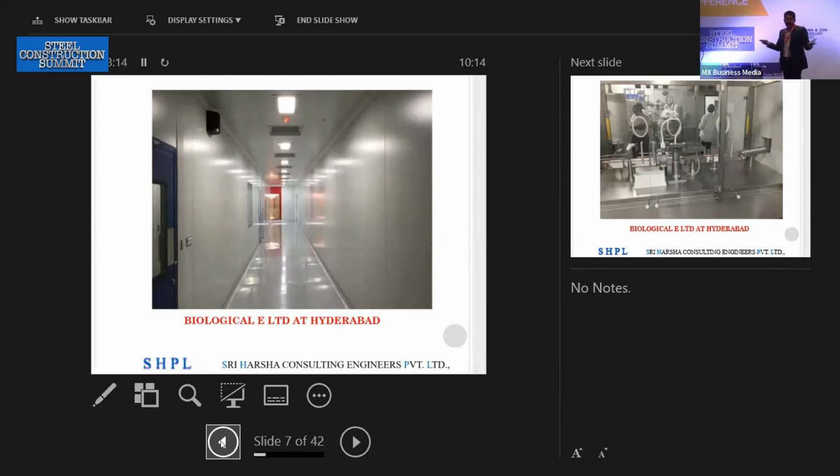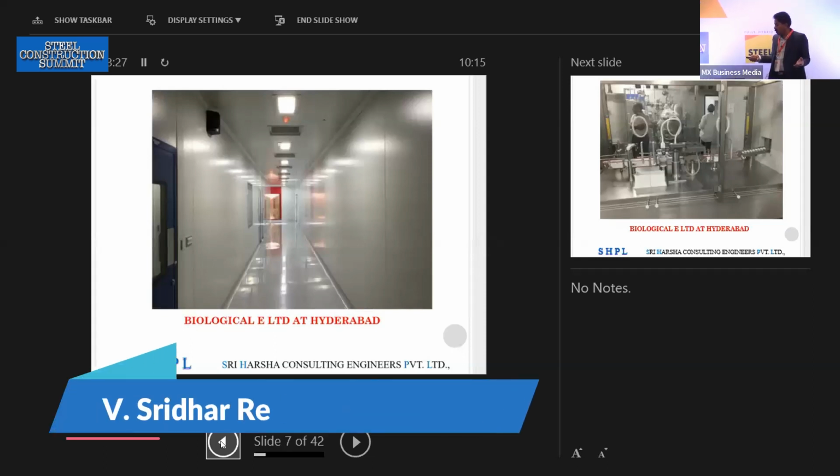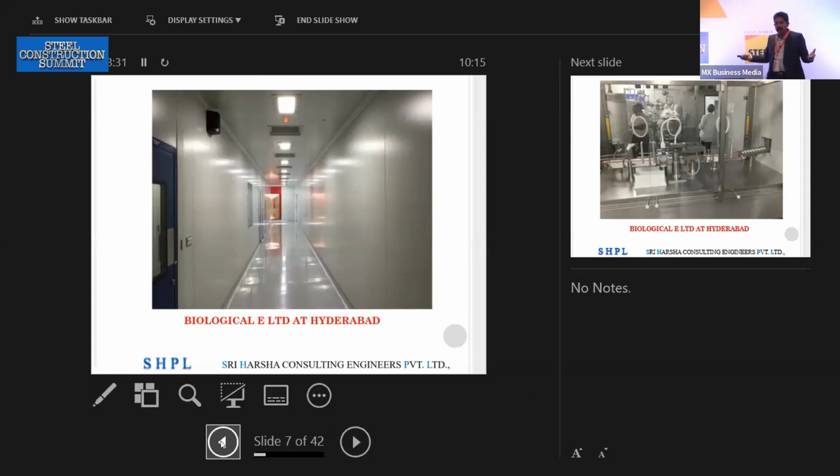The entire area was vacant for them to design what they want, because they were not very sure what equipment is coming, where the equipment is coming, and how to handle it. They were clueless in the beginning stage. That is the reason they wanted this kind of 26 meters by 78 meters space. That is possible only this way.